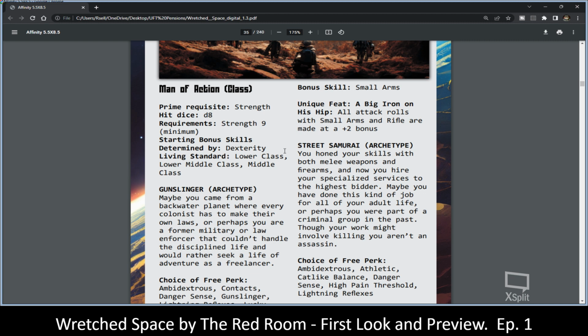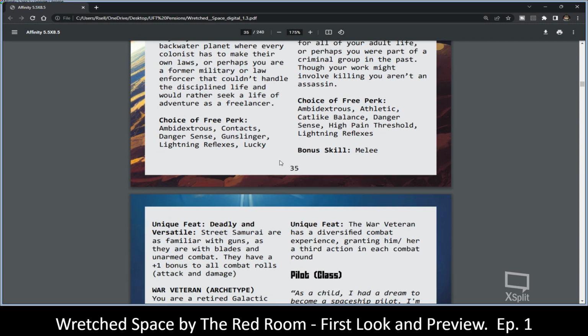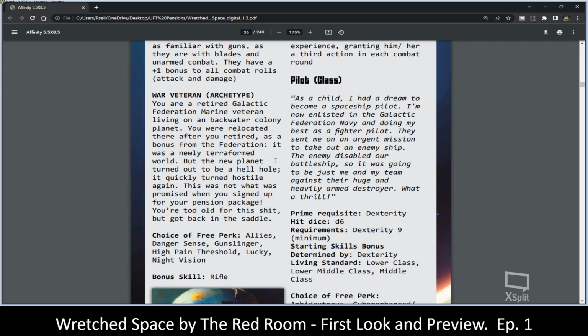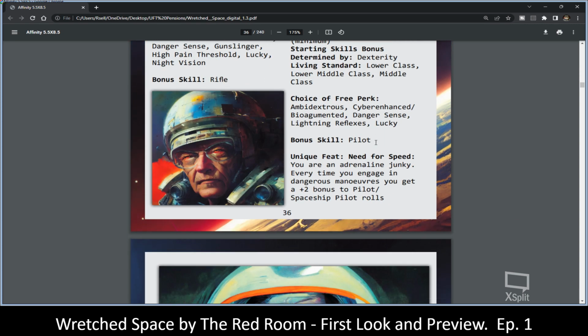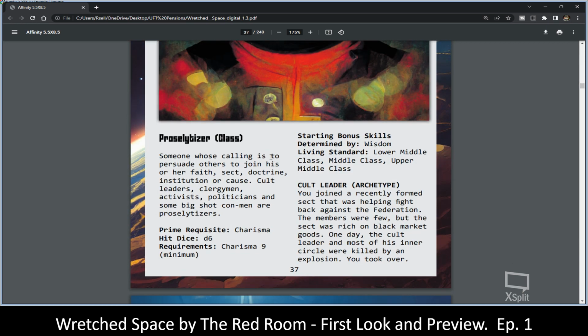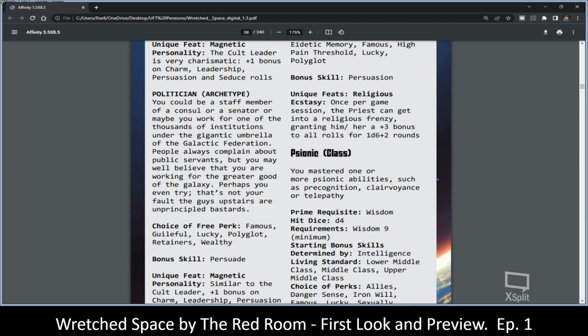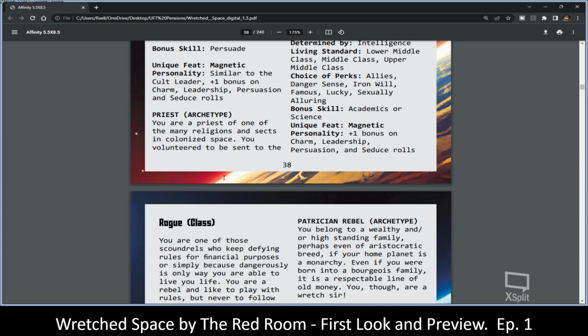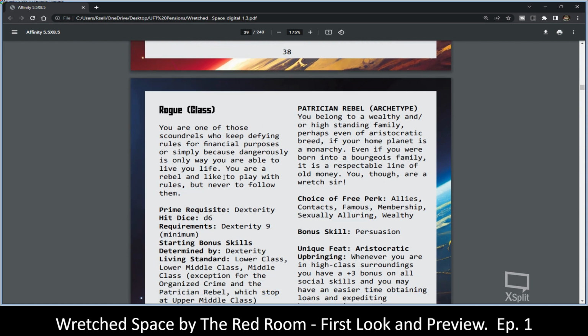Man of Action is a class. Then I guess the breakdown of Men of Action are gunslingers, street samurai. So it looks like a little mix of cyberpunk as well. War veterans. You have the pilot class. The proselytizer class, which has cult leaders as an archetype within it. Politician is within that. Psionics is a class. Rogue is a class.